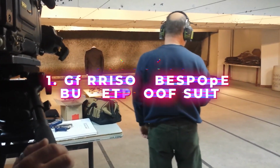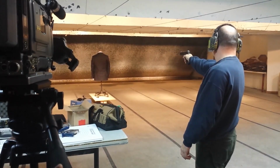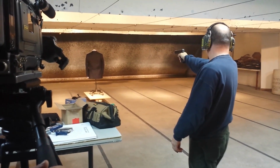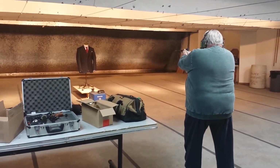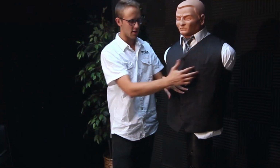And finally, the Garrison Bespoke Bulletproof Suit. Seriously, there's no better clothing option to wear than the Garrison Tailored Bulletproof Suit if your objective is to look your finest while remaining as safe as possible. This suit can be tailored to fit your entire body and can be made in a color or pattern that complements your skin tone while protecting all hazardous places.